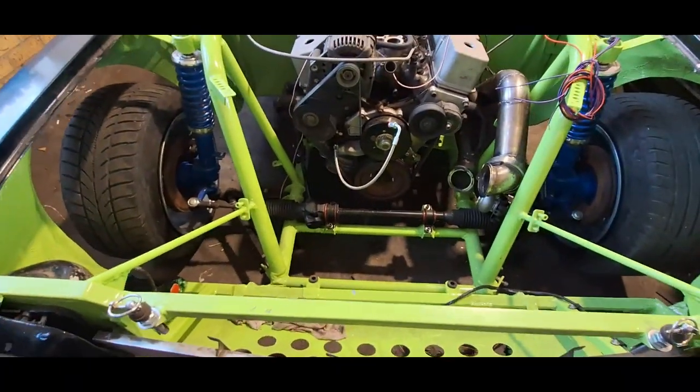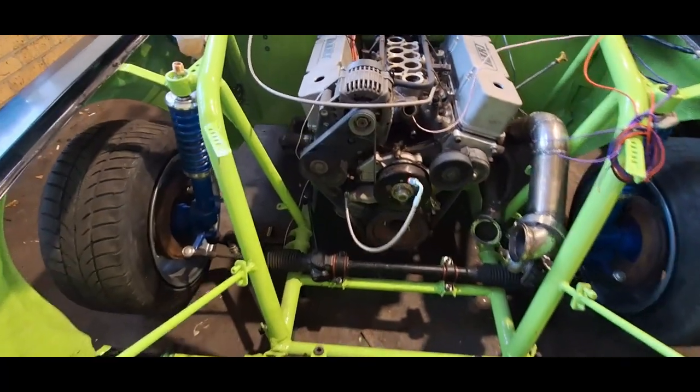Working away with the engine, you know when you think you've spent all the money, you just haven't really, is the upshot of it.